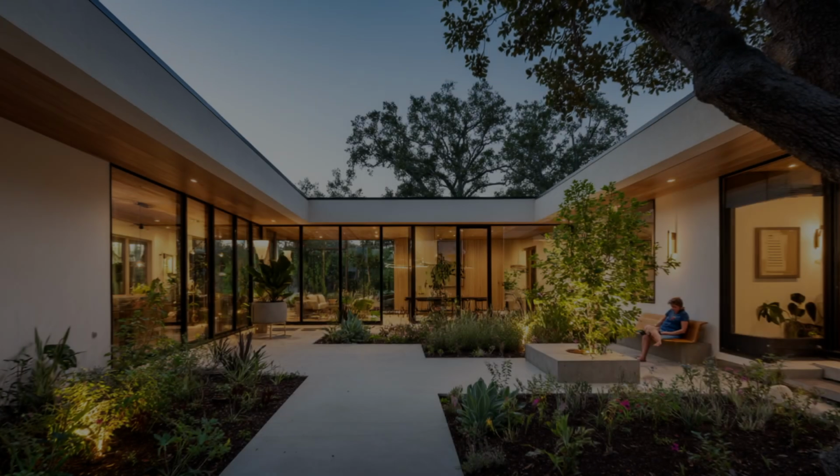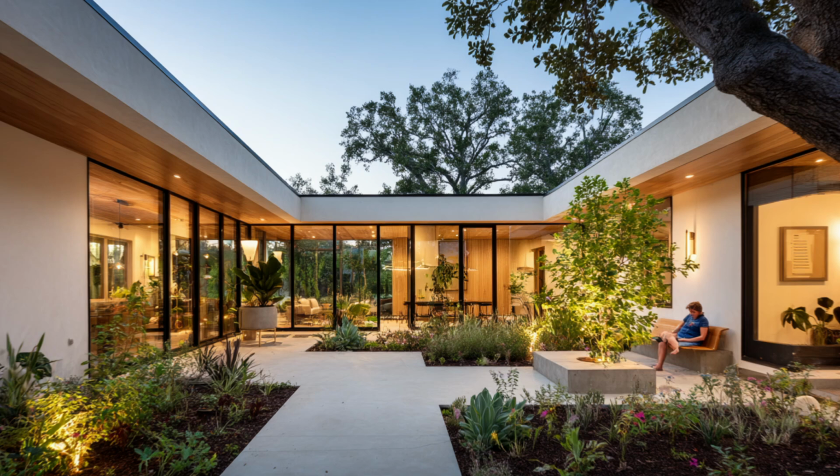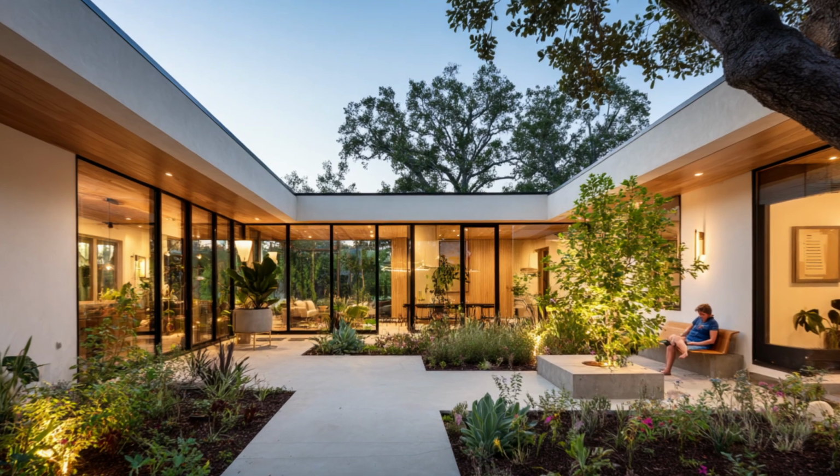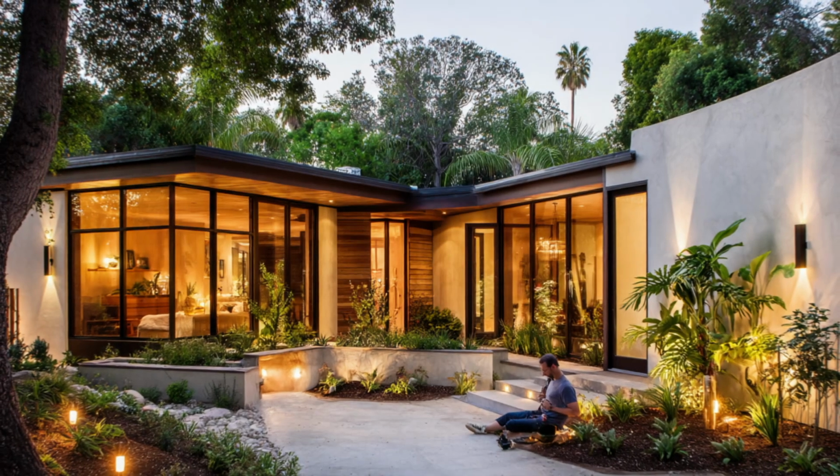Elegant L-shaped homes that blend minimalist white concrete with courtyard green spaces represent more than an architectural trend. They're a movement toward meaningful, sustainable living. They're homes that honor privacy and openness, structure and softness, modernity and nature.